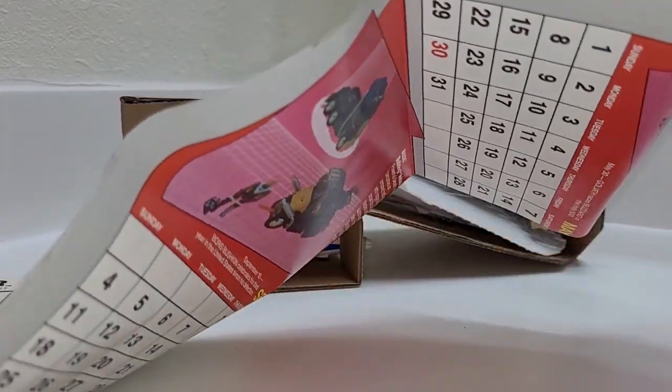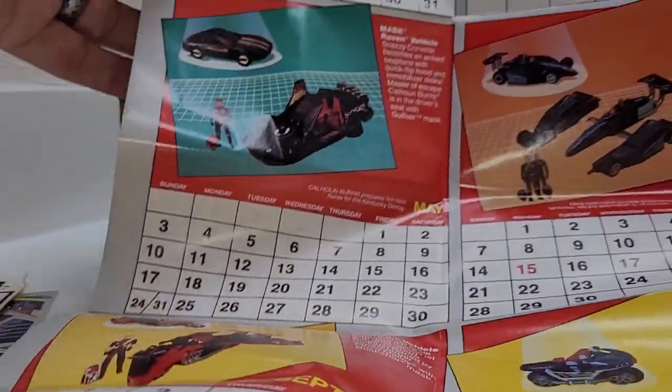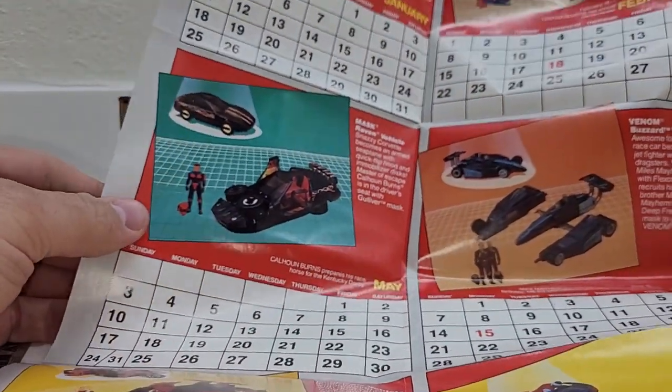Wow, so this is like a legit calendar for 1988, with all the different vehicles in it. How cool is that?